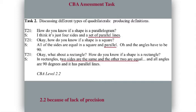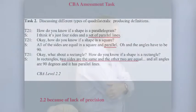So the teacher asked the student, how do you know if a shape is a parallelogram? I think it's just four sides and a set of parallel lines. Okay, how do you know if a shape is a square? All the sides are equal in a square and parallel. Oh, and the angles have to be 90. And what about a rectangle? And she gives her description. So she sort of jumped up in level on prompting, okay?